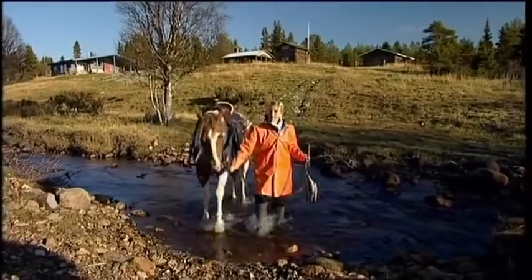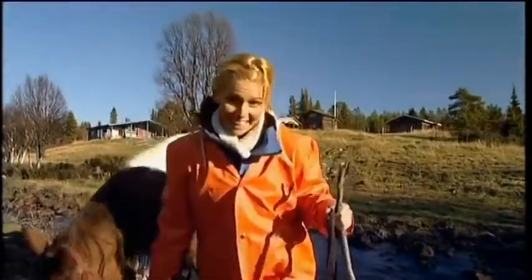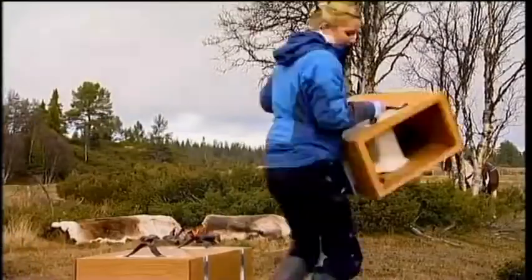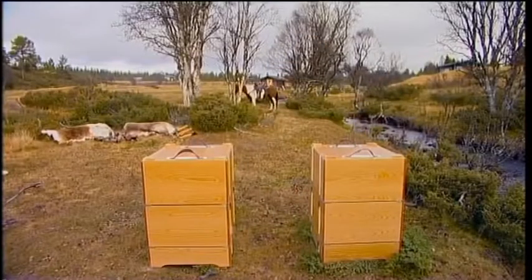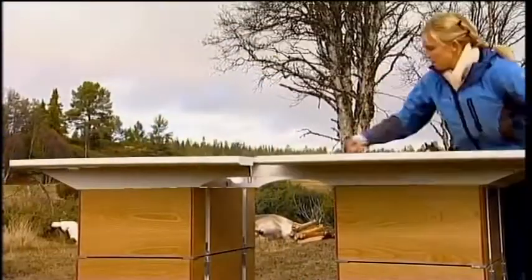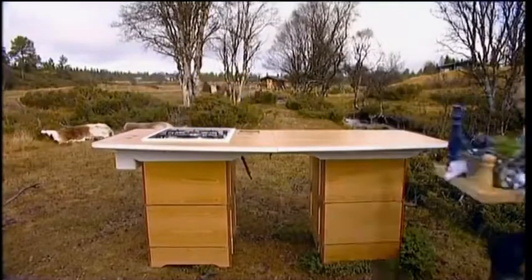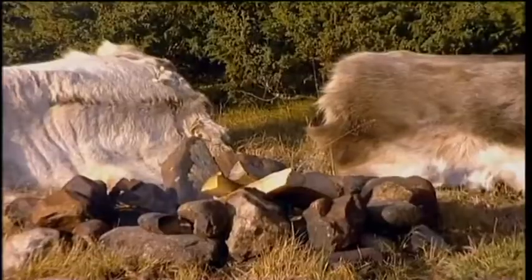So here we are back at the cabin. My friends will arrive in a few hours, so I better start cooking. A hearty and spicy soup, and that is a goulash soup. That's yummy, isn't it? And the whitefish I will prepare on that fire over there, but you will see more about that later.